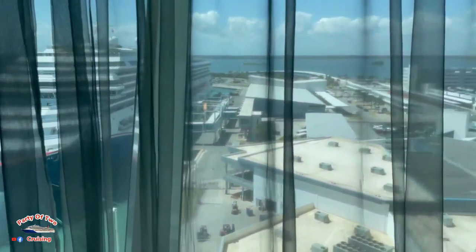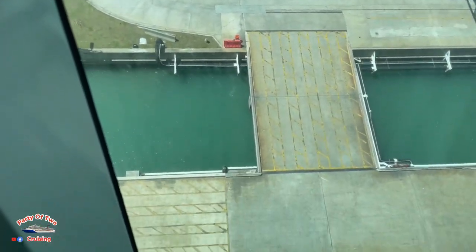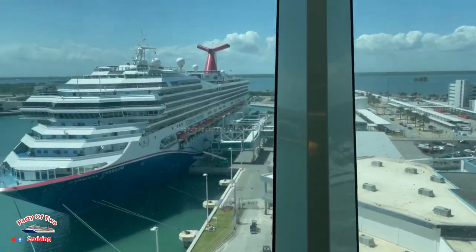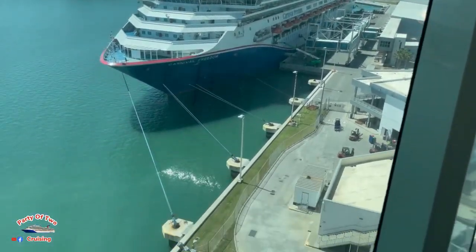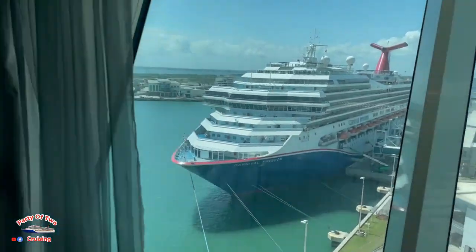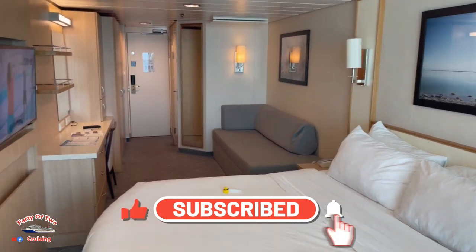And it is a straight drop from here because your windows tilt outward, which is pretty nice. Reminds us of G1 on the Carnival Paradise, except it's in the bow of the ship. Again, another overall nice long room.